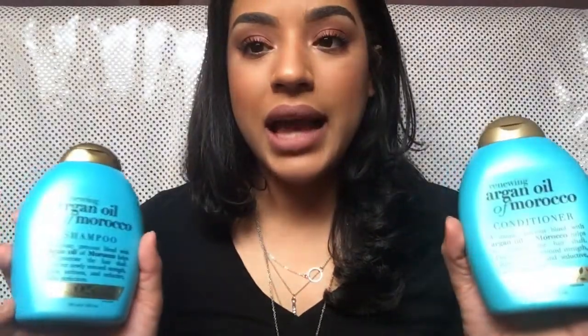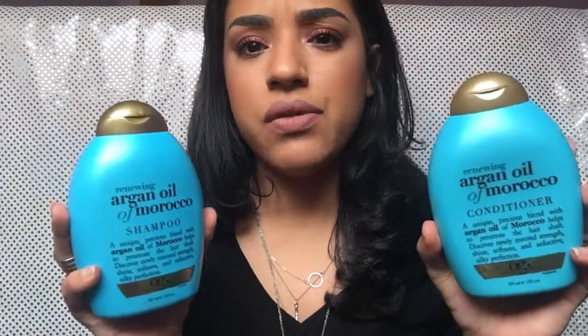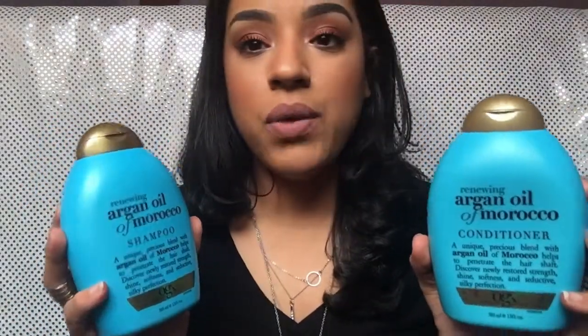So I saw these, and definitely the bottle intrigued me, and anything that says argan oil of Morocco, I love, because I love the scent of that. I saw a huge bottle that they have, and I didn't pick up the huge bottle because, like I said, I've never tried this before. So then I saw these mini ones, and they were on sale for like $7 each, and I went ahead and picked it up. I've used this one time already, and oh my god, guys, my hair was so silky smooth and shiny and just felt so amazing. I absolutely am in love with this product. I'm so happy that I picked it up.